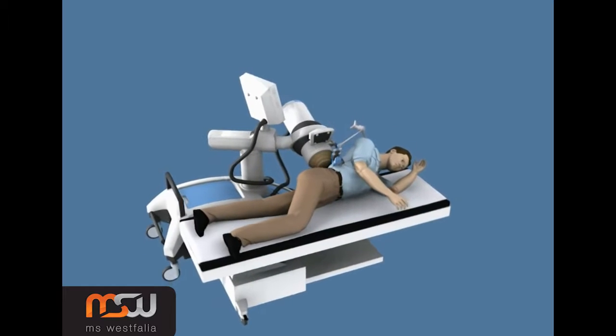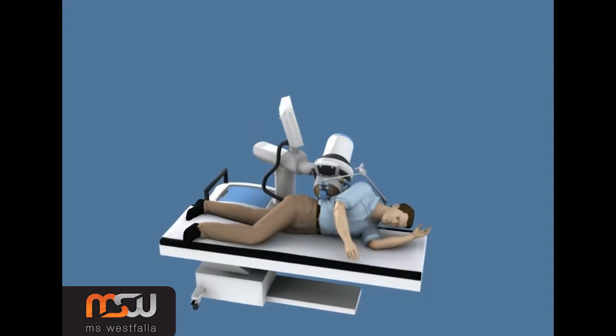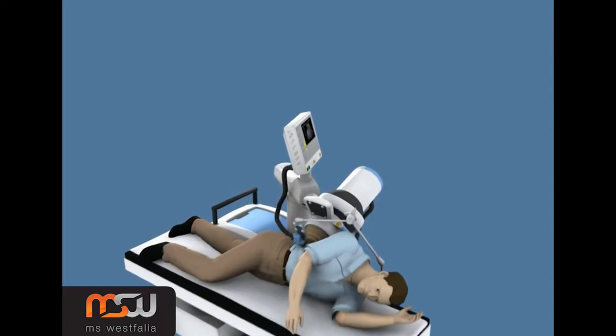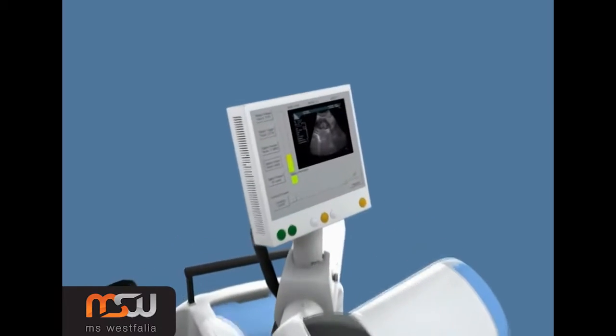The Polaris supervision enables you to visualize the therapeutic volume. Link that with a state-of-the-art touchscreen, and you have an intuitive operation of all the important functions and are able to watch the process of the operation in real time.